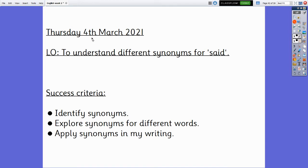Today's date is Thursday the 4th of March 2021, and today we are learning to understand different synonyms for the word said. To be a successful learner, first we will identify what synonyms are, explore synonyms for different words, and apply synonyms in my writing.